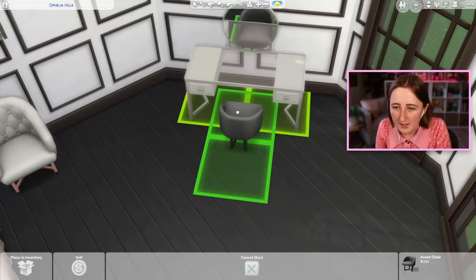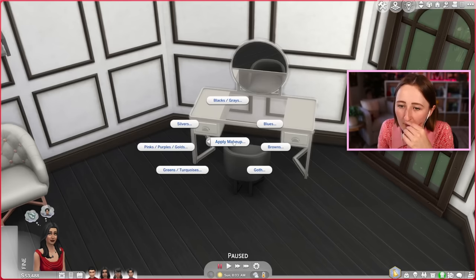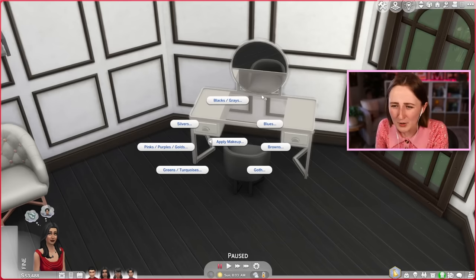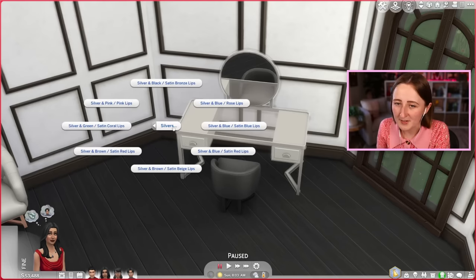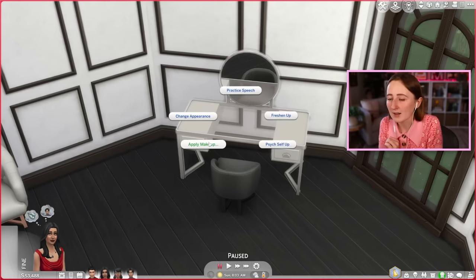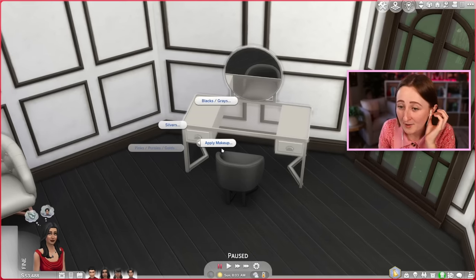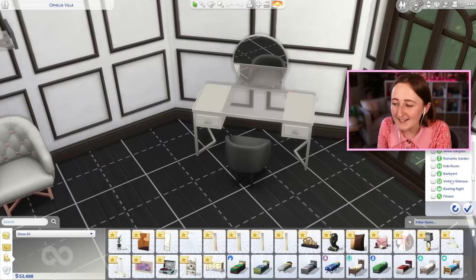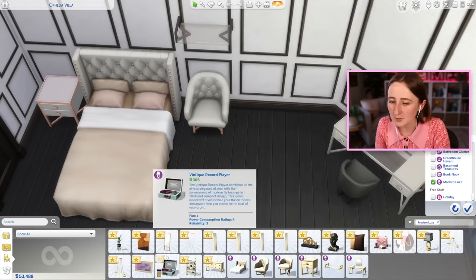I am very curious if this functions like a regular vanity does. Oh my God. Okay, so if you have Vintage Glamour, I assume you can use this like a vanity. I don't know what happens if you don't have Vintage Glamour, but there's a whole apply makeup feature that comes with that pack, and then you can use it to have your sim put makeup on. I wouldn't recommend it. The makeup they do is pretty bad, but it is kind of cute. So you can sit here and practice speech, freshen up, and also actually apply makeup. It's really nice when kits have proper functional items in them. I'm seeing a couple more of those, but I'll get back to it.